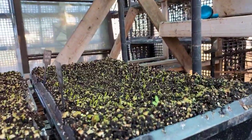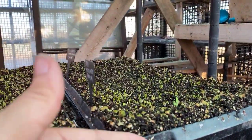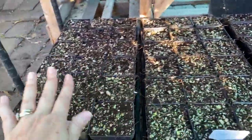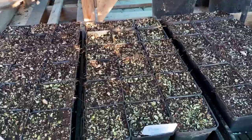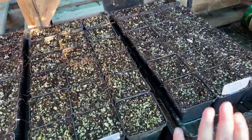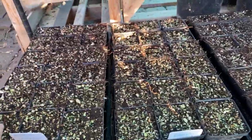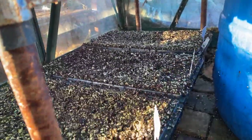So I'm pretty sure I didn't plant this half of the tray because nothing's growing. Everything's growing on that side. And then none of our tomatoes have sprouted down here. I might move these guys up, these are the ones that we planted in the last videos. It was the second to the last one on here. So these guys haven't sprouted, but I do have a tomato somewhere sprouted. I don't know where I found it, but I will find it. These are all tomatoes down here too. I'm going to move these up to the higher shelf either tomorrow or Monday.